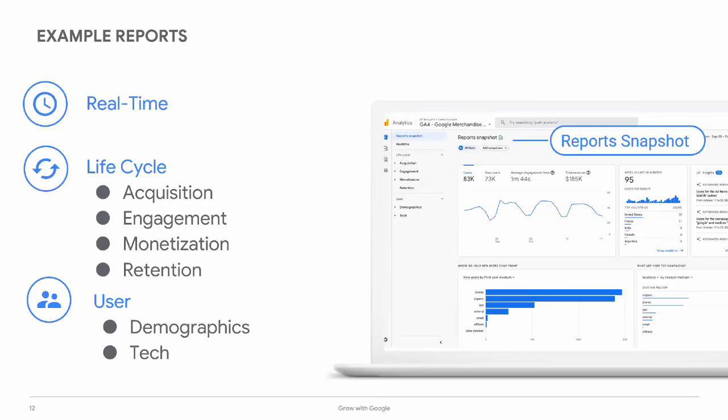Now in Google Analytics, reports are organized as follows: a report snapshot, a real-time report of what's happening right now on your website, and report collections and topics. So let's break down the terminology. A collection is a set of reports. Lifecycle and user are predefined collections that appear in the report navigation by default. Topics refer to individual reports within the collection.